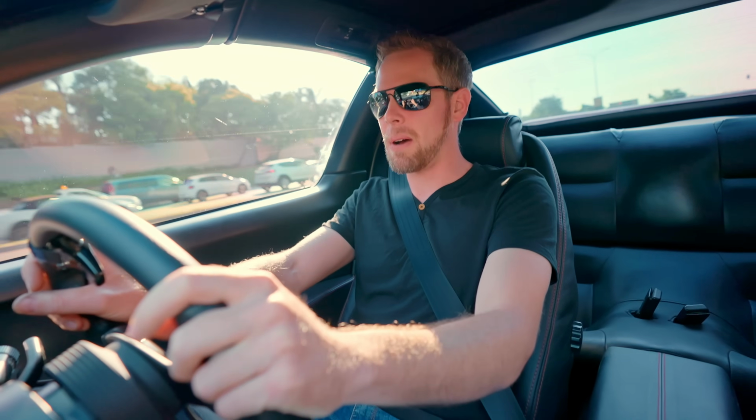So the power delivery is one of the things that I wanted to get right. I didn't want to just chuck big turbos on it and have it make lots of power on a dyno but be very laggy on the road.